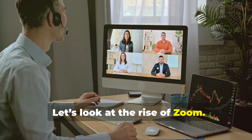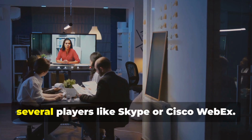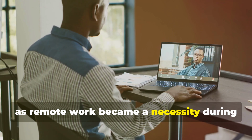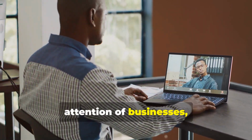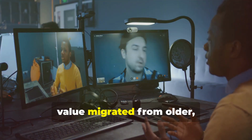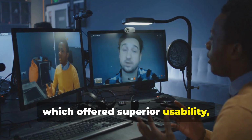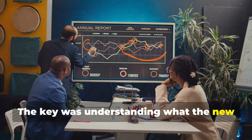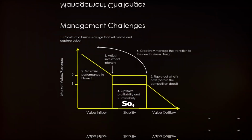Let's look at the rise of Zoom. Pre-2020, video conferencing existed, but the value was scattered across several players like Skype or Cisco WebEx. However, as remote work became a necessity during the pandemic, Zoom's easy-to-use platform captured the attention of businesses, schools, and individuals. Suddenly, value migrated from older, clunkier systems to Zoom, which offered superior usability, flexibility, and scalability. The key was understanding what the new market conditions demanded and delivering it fast.